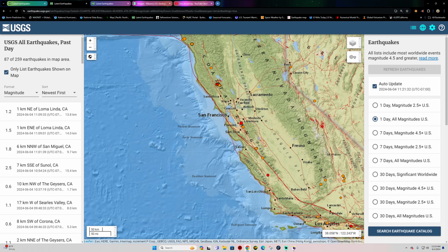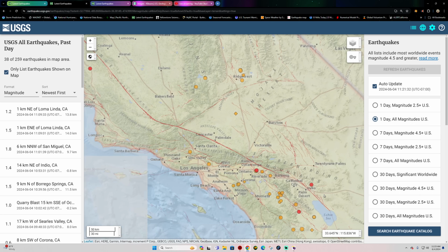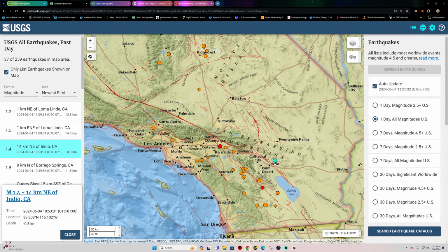Bay Area, it's living on some borrowed time. Many fault systems out here are actually well overdue for some larger scale movement, including the southern branch here of the San Andreas Fault. Got one little earthquake, 1.4, just off this area.